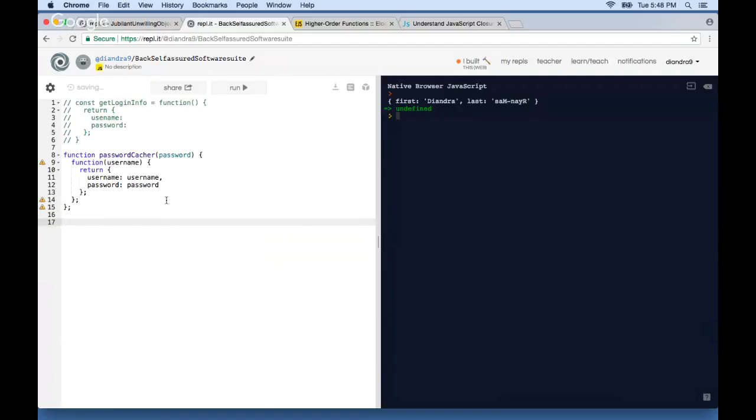So what I could do is now run password cacher and plug in my password, which is ABC123. Really secure password. I would recommend you all change your passwords to this. And this will, of course, give us a function. So call that get login. So now get login has cached this password out of sight, but we can still use it.